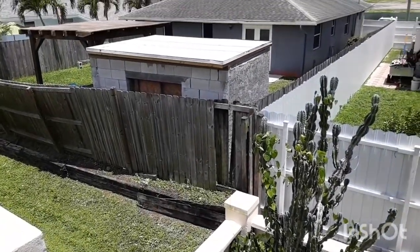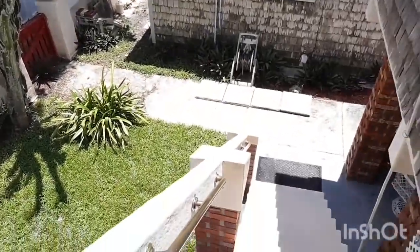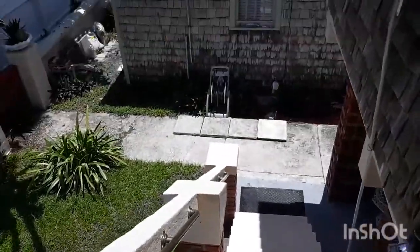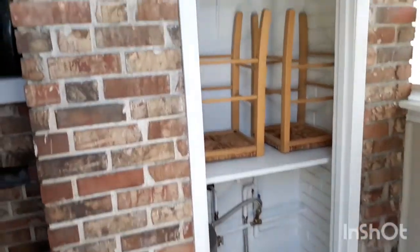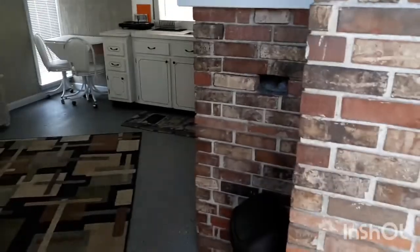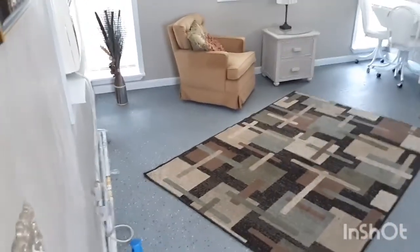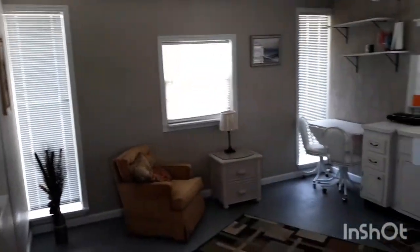We are viewing 122 2nd Street rental, studio efficiency, water and electric is included. Private cottage up these stairs. You walk into the apartment. Have a closet here as soon as you walk in. Owners do have a king-size bed they can put in here for you if you'd like it fully furnished.